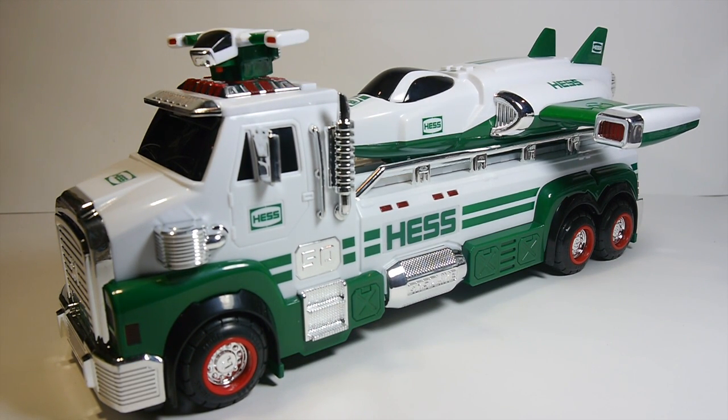So, alright guys, I really hope you enjoyed my look at the 2014 toy truck Space Cruiser with Scout. I've said that too many times now.